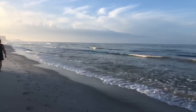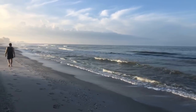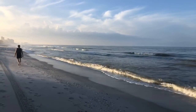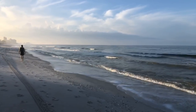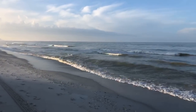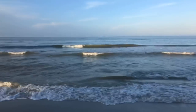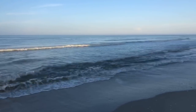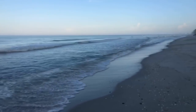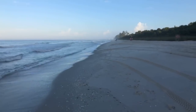So we followed them down here from Area 2 down into Vanderbilt Beach. Got a couple good looks at them. However, they are staying offshore because of these waves. They're not coming right in to the beach like they would if it was calmer. But that was great. Woo! Got myself a nice little workout this morning.